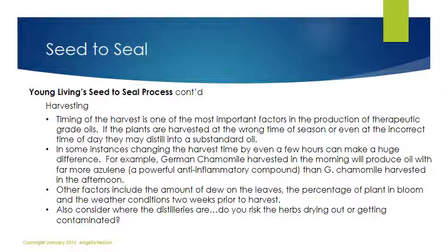Other factors include the amount of dew on the leaves, the percentage of plant in bloom, and the weather conditions 2 weeks prior to the harvest. Also consider where the distilleries are. Do you risk the herbs drying out or getting contaminated?